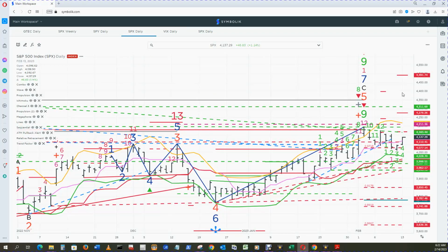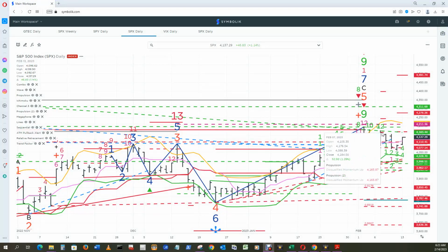So if the CPI report is good today, it will beat that handily and close well above 4117.86 for the price flip. And price for yesterday on the 13th missed by a mile, getting above 4164 for the confirmation bar of the relative retracement up 1, so that's still disqualified.